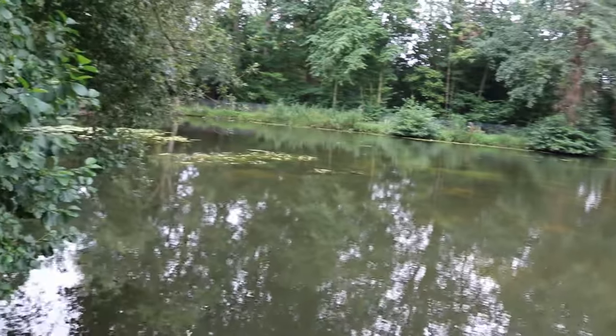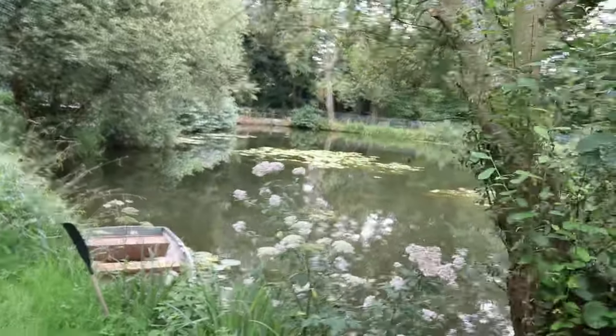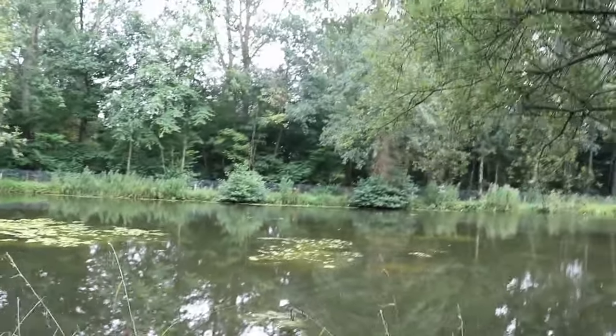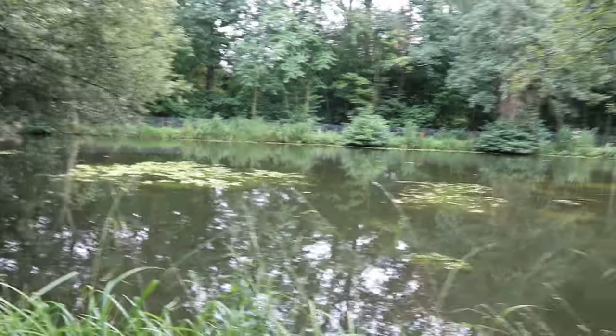This is the bottom end. As you can see, it's pretty weedy, but I like fishing like this. It's my style of angling, it's not too much of a problem for me. I can't see any carp down here. The problem is there's so much weed that if they're holding up in there and the pressure's dropped today, they're not going to be right up in the water. You're probably not going to see them anyway, so it's making it harder to decide what I should actually do.